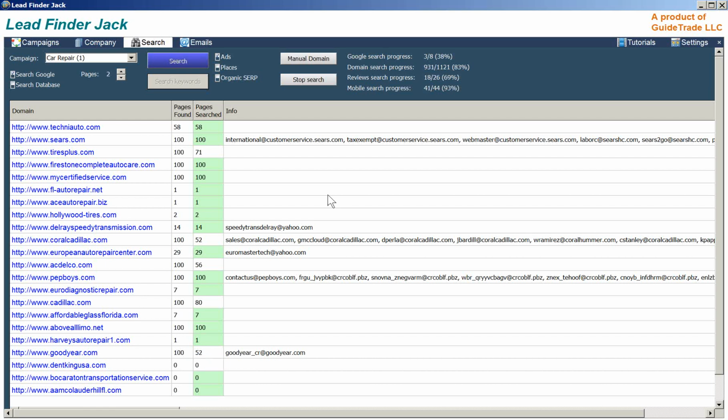100 pages of one website. So it counts a maximum of 100, and it finds 100 sub-pages of that domain. Okay, so that is how the search works. It runs in the background, so there's no work involved for you.